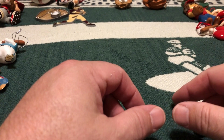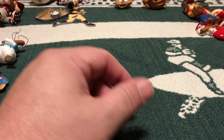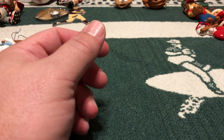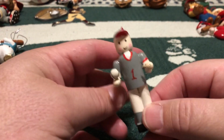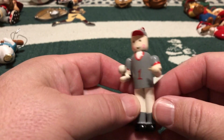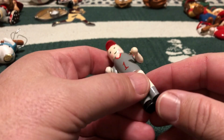What you got for us, bud? I got all the little ones. You got the little ones? Uh-huh. You want to give me your favorite first, or hand one over? Favorite. So here's Big K's favorite. He's almost like a little nutcracker. Yeah, and his bat broke off. Maybe it's a bat or something.